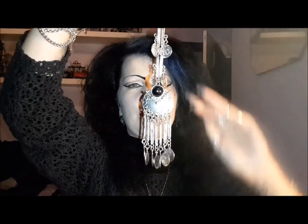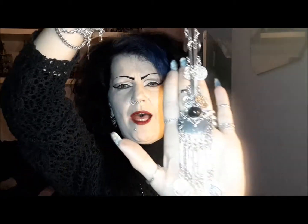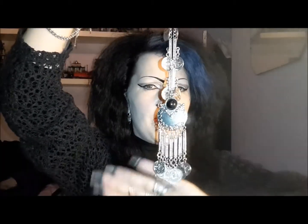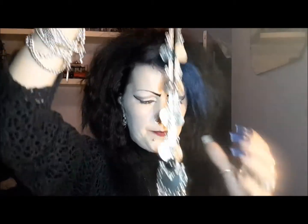This was a piece that came from India, I believe, and I think this was about £8 with postage. So not a huge amount of money.